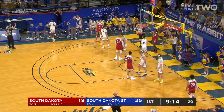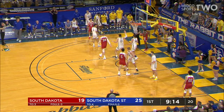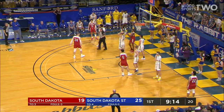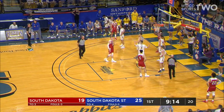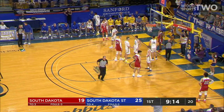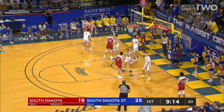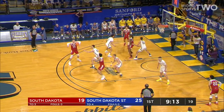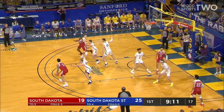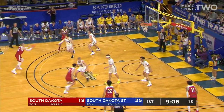But Apple comes in, and Apple and Comateros are going to go at each other a little bit as Apple just grabs him. The crowd might not be happy about it. Apple literally bear hugged him, wouldn't let him go up the lane. 6 team fouls on South Dakota State. There's some big bodies out there with Comateros, Apple, Dentlinger.